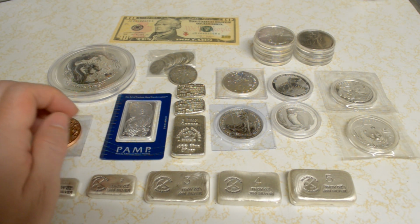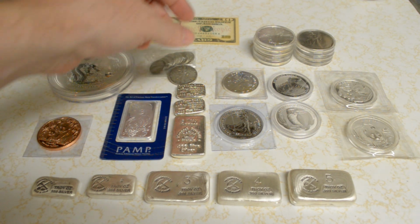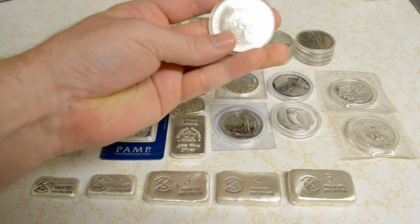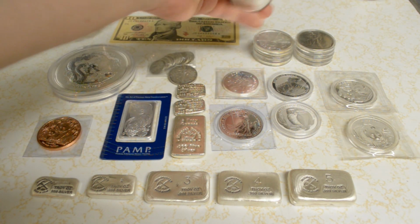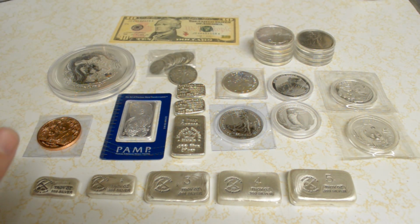But while we're on the subject of fineness, you see 999 fine silver all the time. It's on every coin. It says 0.999. 0.999 fineness means it's 99.9% pure. It's actually 99.95. They just don't put the 5 on.